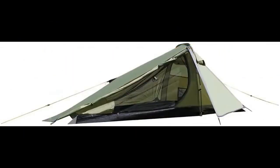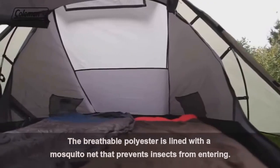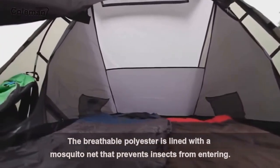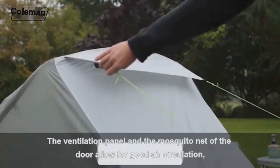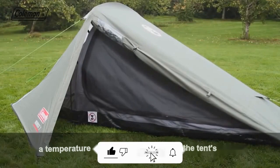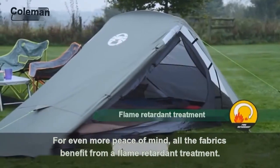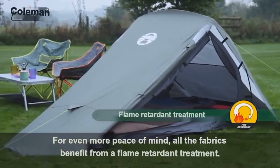The second one I am going to present to you is the Coleman Bedrock for 2 people. So it will also be quite lightweight and compact in this regard, as the pack will measure 50 x 14 x 14 centimeters, which is just slightly more than the one I presented to you just before. There will be 4 centimeters more in height, that's all. Otherwise it's the same. In terms of weight, however, it is heavier. It weighs 1 kilogram more, at 2.5 kilos, but of course it is for 2 people and is larger.